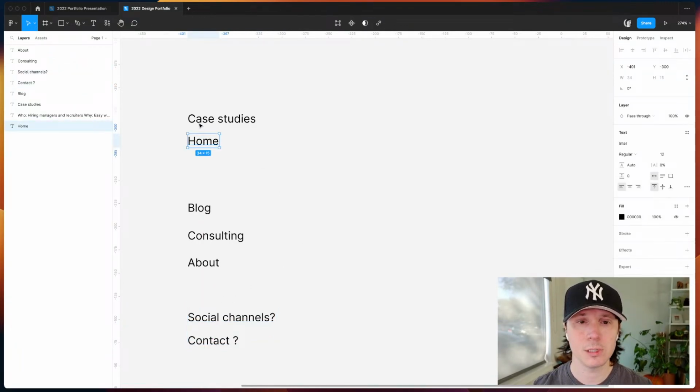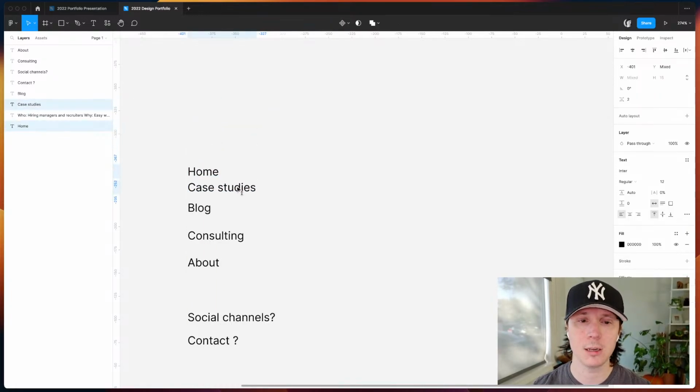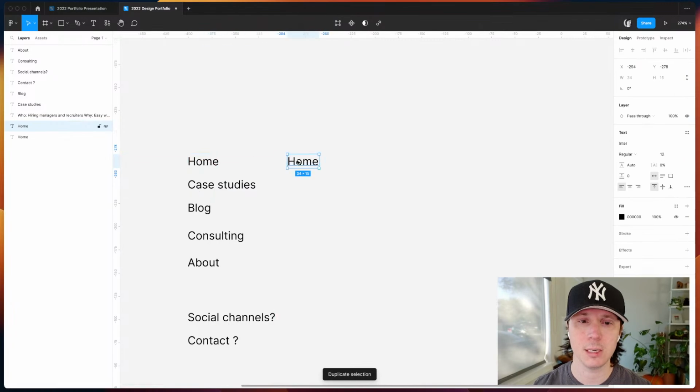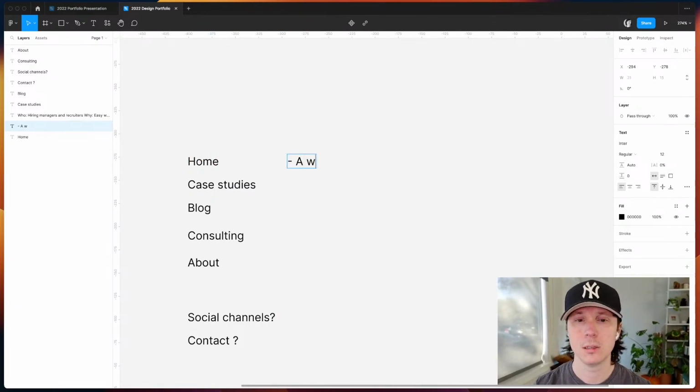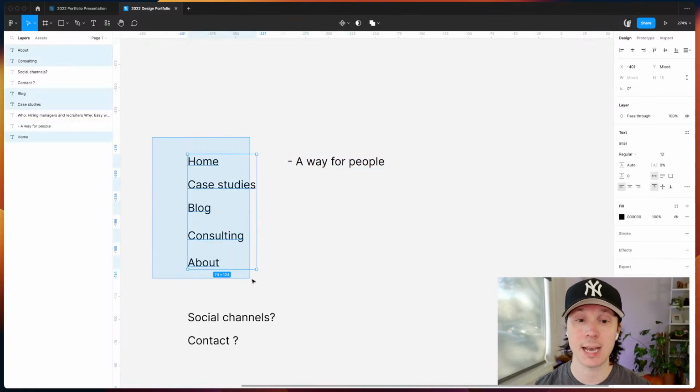But really what I want to do is address this case studies home situation. If I think about a home page, what I think I want to do is make it a way for people to easily get primed for the rest of my website. What I mean by that is I want to set the stage very clearly and coherently so people know what to expect as they go through my case studies, as they read my about and things. I think the homepage is a good way to set that up. In other words, the homepage essentially should encapsulate all these other things in a very concise way.